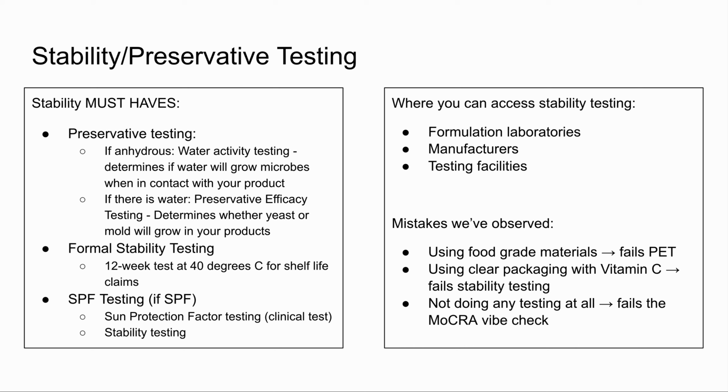Again, some of the biggest mistakes we've observed here at Sula Labs. Using food-grade materials. If you want to fail preservative efficacy testing, this is an easy way to do so. Using powders and such that are often used in the food industry because they often help grow yeast and mold. Using clear packaging with vitamin C. I've seen that fail stability testing. So if you have light-sensitive or heat-sensitive active ingredients, you really want to make sure that they are stable over time and that your packaging is complementary with your formulation.